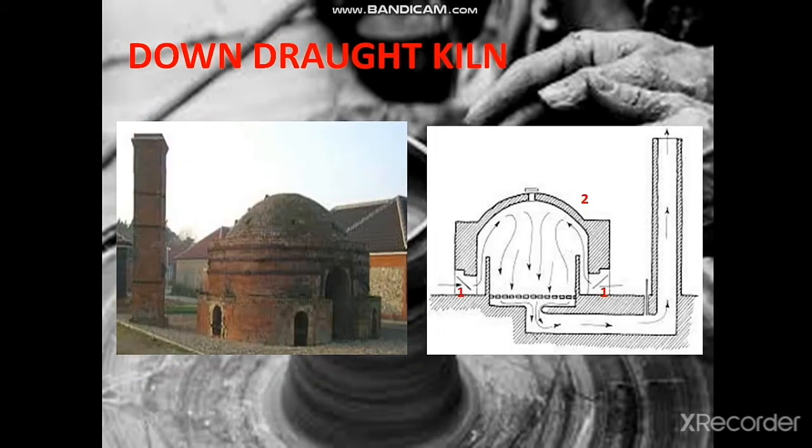To solve the problem of bonfire kilns, downdraught and updraught kilns were used. This is a downdraught kiln. The fire burned at location marked 1, and the dome marked by 2 was a temporary structure. The pots were first kept inside, and then the dome was made by mud and bricks. After the pots dried, the dome was broken and the pots were taken out. The exhaust went from position 1 to 2, and then it went down to the hole connecting to the chimney. So it was called a downdraught kiln.